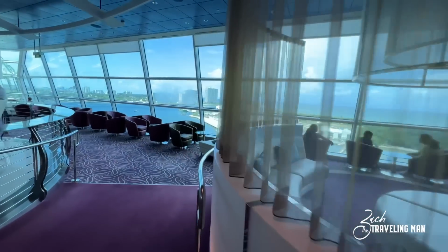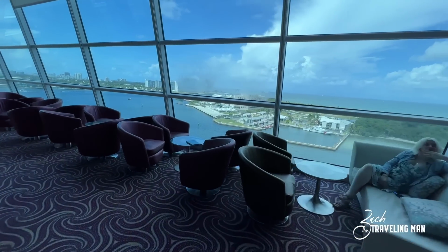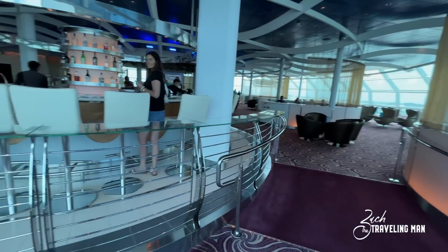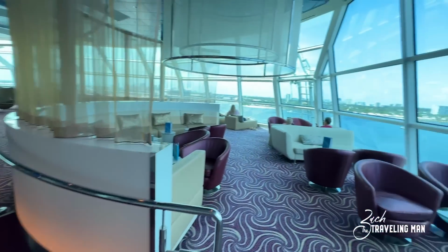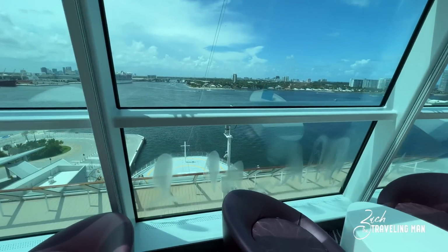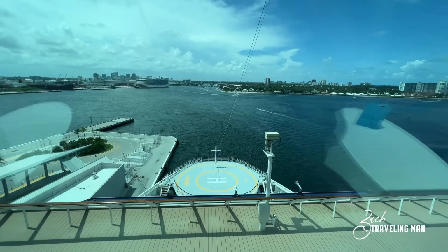We'll walk all the way up here to the front, show you out. So the bar is here, about the center of the room, and you can take your drink and come to any of these tables around. I think this is lovely. And you can see if we look here all the way forward, we are at the very, very front of the ship.